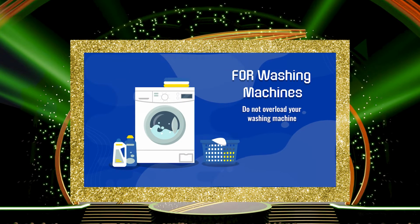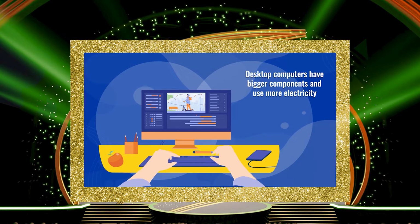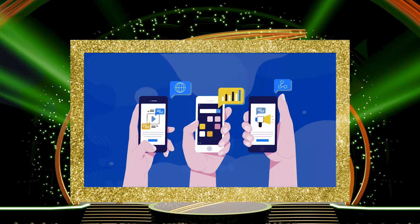For washing machines, do not overload your washing machine. Refer to the capacity of the volume of laundry in your washer. For home computing, desktop computers have bigger components and use more electricity. Laptops use less energy and offer the same computing power as desktops. Better yet, if you can use your phone, the less energy it would require for your computing needs.